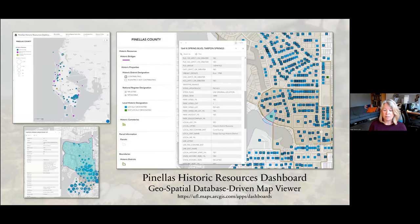So this is our Pinellas Historic Resource Dashboard. This is a geospatial database-driven map viewer. I did not build this map viewer. This map viewer was built by my colleague, Eric Finley, who also works at the GeoPlan Center. I'm the data side and he is the visualization side. Eric took the information that we put together and he created the web viewer.